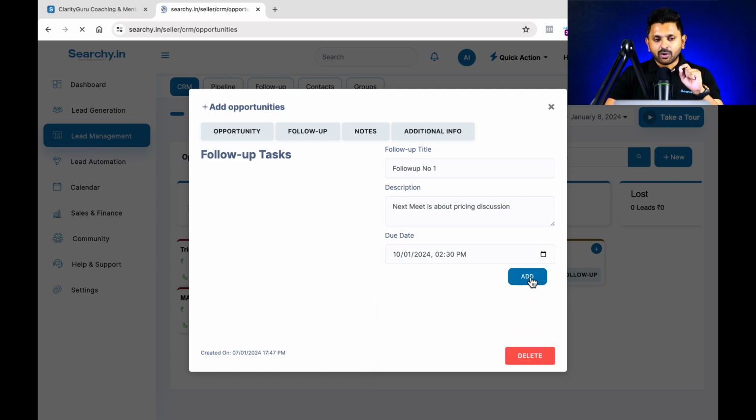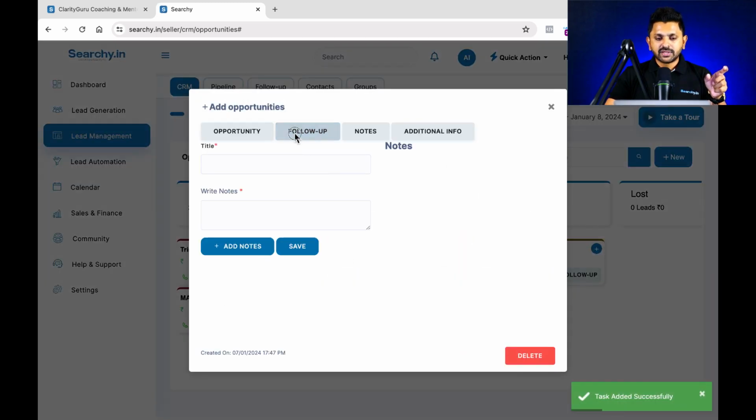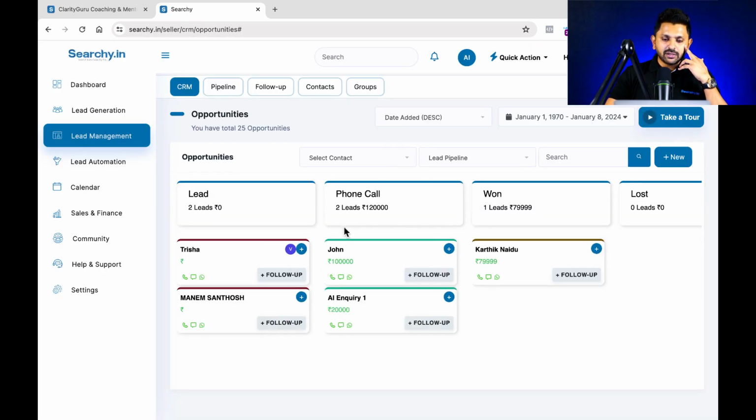The moment I add, what happens is for every particular lead card, you will naturally see there is a follow-up that has been created here. And I feel like, Karthik, but so many leads are there, but how do I remember which lead follow-up have I added? Because today I added John, I added Trisha, and we have like 100 leads in this pipeline, but how do I remember whom to go and contact? And that's the reason we built the follow-up sequence here. Can you see that follow-up there?